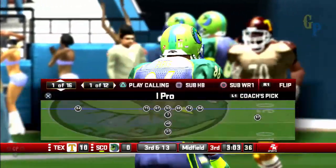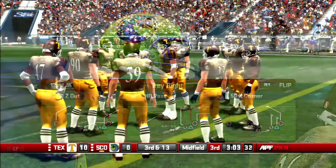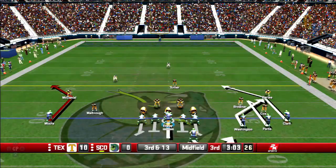Parks had that ball in his hands on that play, and then he just dropped it. Peter, they cannot seem to connect on the long ball. They've taken some shots there, but nothing is working. Yeah, their timing is off. They need to go to shorter passes.